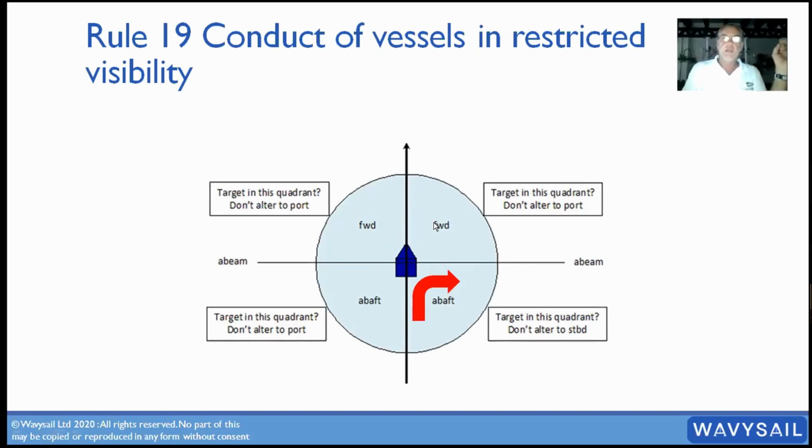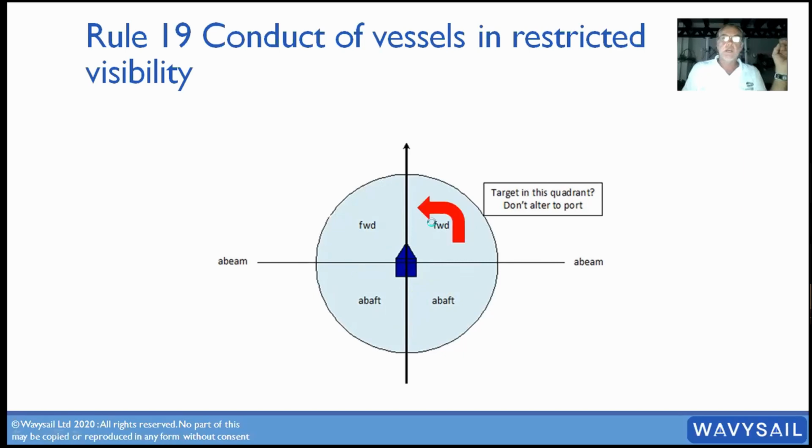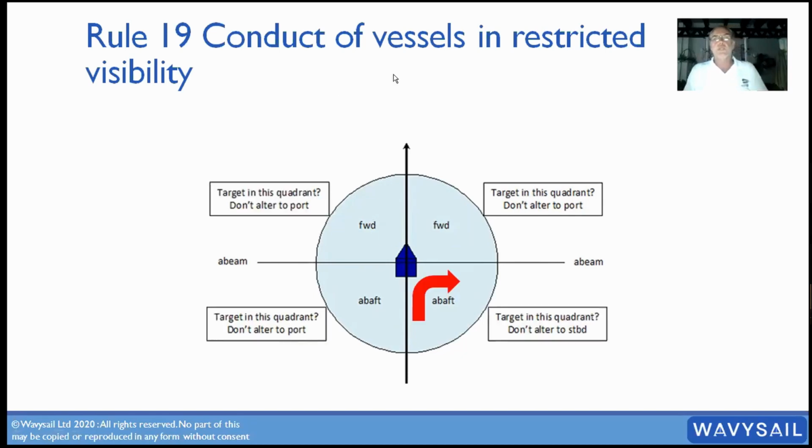If we go back through it, don't turn to starboard. So that's what the rule top line means.